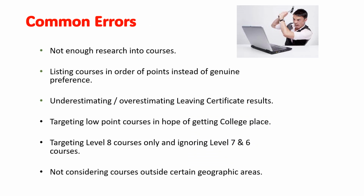So finally, just a very quick note on the common errors that are made every year when students are filling out their CAO application. The first one is that students do not do enough research into courses, and they find themselves sitting in lecture theatres in early September and very quickly realise that this content or this course is not of interest to them. The second common error is that students list their courses in order of points instead of in order of preference. Students must list their courses in genuine order of preference.